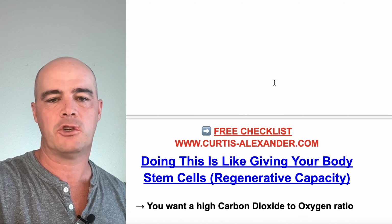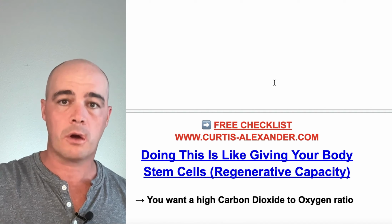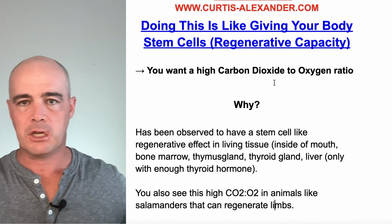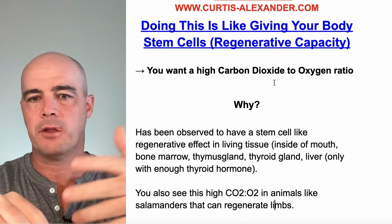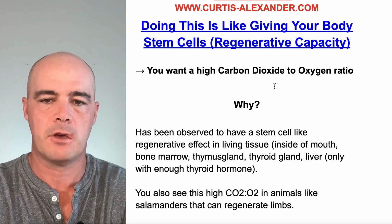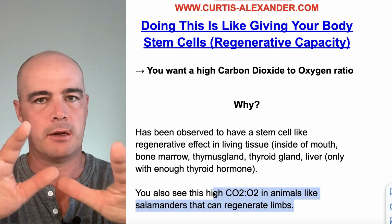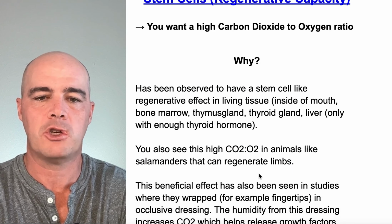So what is it that you need to do? You want to improve your carbon dioxide to oxygen ratio. So you want a higher carbon dioxide to oxygen ratio. Now, why is that? Well, we've observed in living tissues, for example, even in humans, the inside of the mouth, the thyroid gland, there are certain tissues that can have more of a regenerative effect. You can also see this in animals like salamanders. It's well known salamanders can regenerate limbs. I'm not saying that's going to happen, but they have a very high CO2 to oxygen ratio.